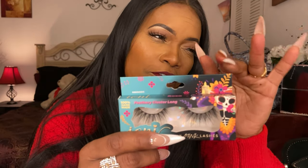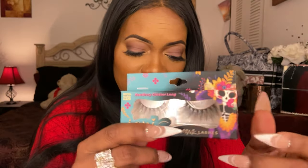Because I really don't like heavy, heavy lashes. I feel like it looks harsh and very unnatural. But I'm into these type of lashes now. They're just wispy. They have a little bit of density at the base, but they're just light and fluttery and wispy towards the end. So these are my favorite style of lashes to wear.